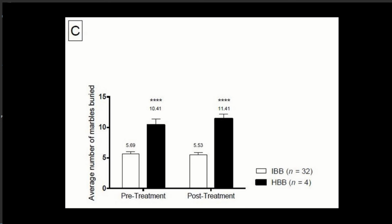If we did not separate these 4 animals from the other 32, you would end up with an average bar on both of those. And you wouldn't have been able to say whether marble burying, in essence, does respond to a psychiatric pharmacotherapy or not. Because normal burying behavior, like we would expect, was not responsive at all. So the so what of this will follow in a minute or two.